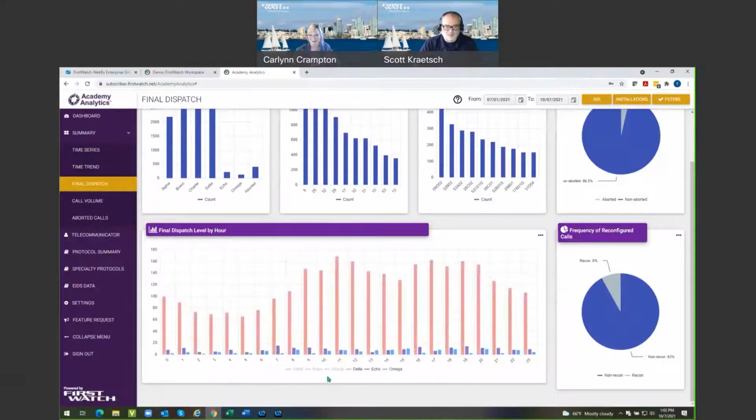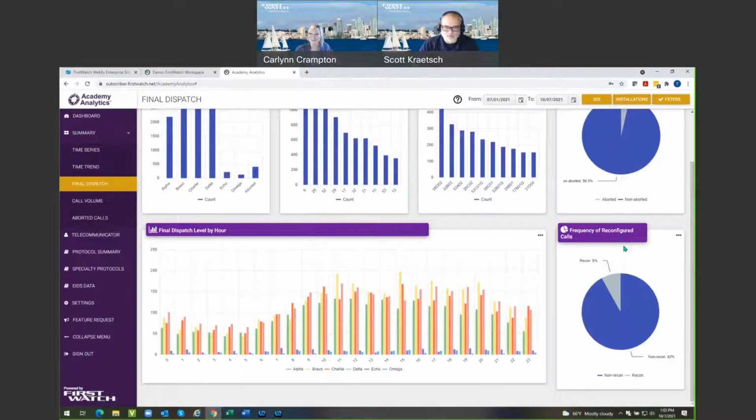Put these back in. Over here, we're looking at our frequency of reconfigured calls. Here you can see that 8% of the calls handled between the 1st of July and the 7th of October were reconfigured. Scott, anything you'd like to add?